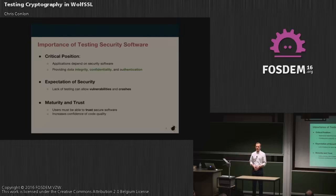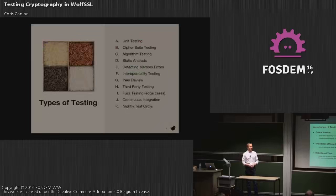One thing that we've learned is that being open source is very helpful for security. That means any of you can pull up our GitHub account and look at our code base. We can have universities and different security teams look at us. With SSL, it's providing data integrity, confidentiality, and authentication, so we try to test all these different pieces throughout the next slides on types of testing.